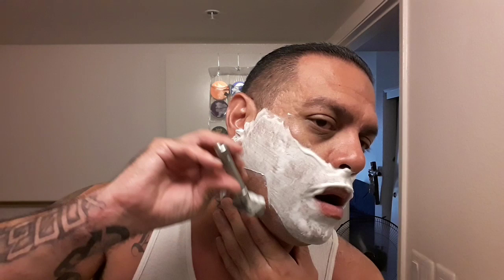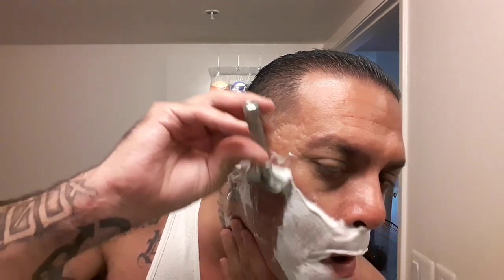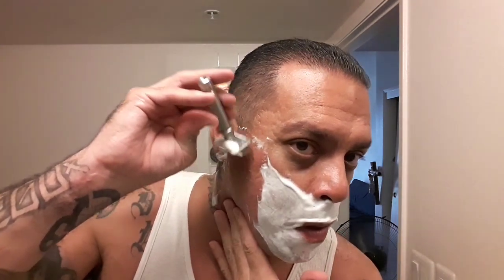I don't like to go too high on the setting for this razor because it's aggressive. A higher setting, to me, is aggressive if I put it all the way to 6. So I like to keep it in between 4 and 3. For those who like to have an aggressive shave, you can always set it to whatever setting you like. That's what is good about these adjustables. You can set it to the setting that you prefer.